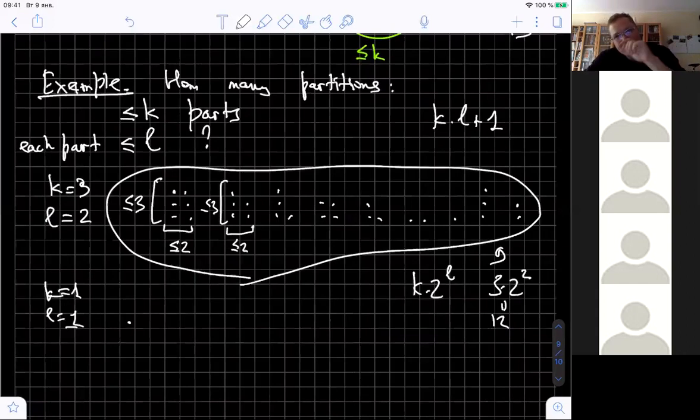This formula must be symmetric in k and L because I can just transpose all the diagrams. The number of partitions with at most k parts where each part is not greater than L is the same as the number of partitions with at most L parts where each part is not greater than k. So if I change their places, we'll have the same formula. So your formula must be symmetric over k and L.